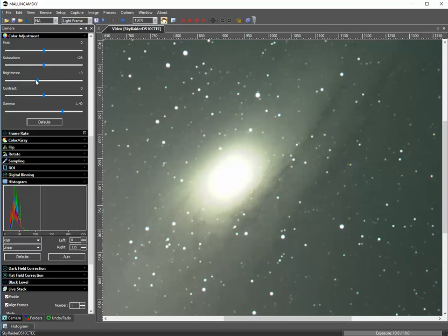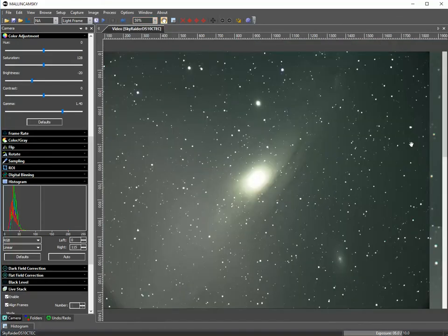Let me reduce the brightness a little bit. Let me go to -20 on the brightness. I can go to fit the screen, then you see the vignetting. Let me see. Oh, where am I? Counterweights.